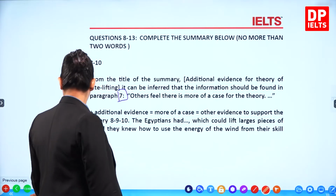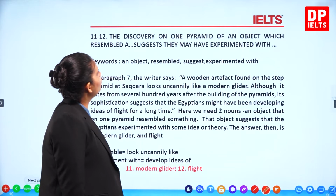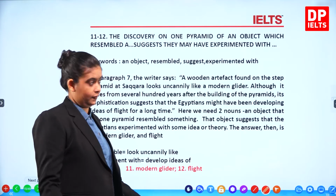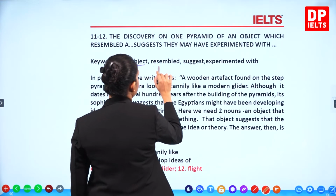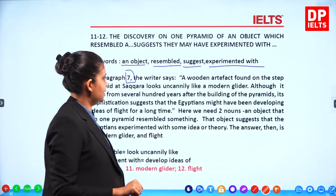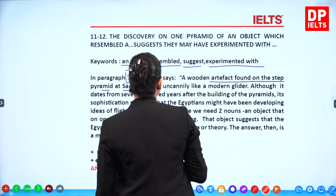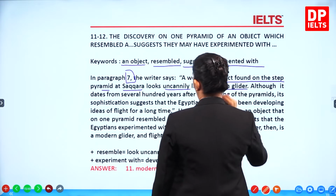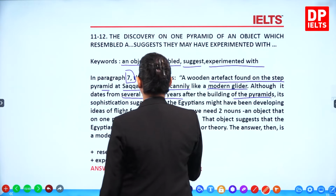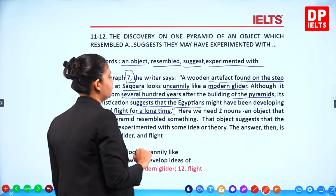Right, so hopefully you've got the answers there. 11 and 12, right? The discovery on one pyramid of an object which resembled a blank suggests they may have experimented with, right? So an object, your keywords: resembled, suggest, experimented with. If you go into paragraph 7, the writer says, a wooden artifact found on the step pyramid of Saqqara looks uncannily like a modern glider, although it dates from several hundred years after the building of the pyramids. Its sophistication suggests that the Egyptians might have been developing ideas of flight for a long time.